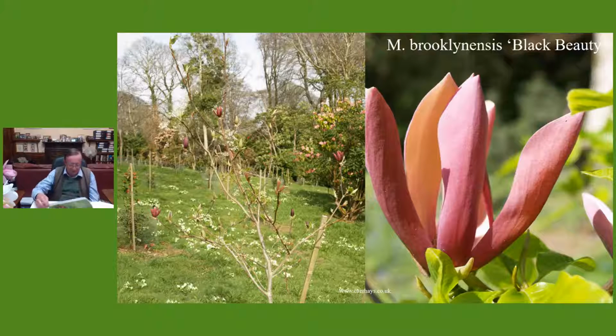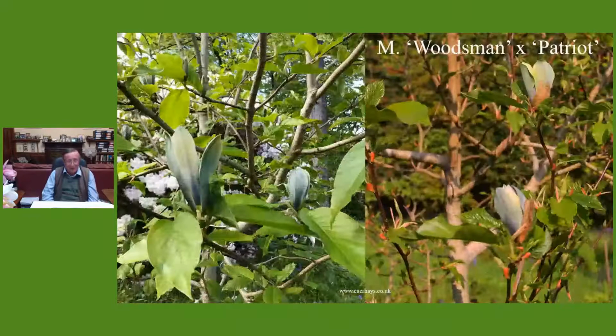Certainly different. And even more different is a Magnolia with blue flowers, or blue buds anyway. I mean, who would have ever believed a few years ago that you could have a Magnolia with blue flowers? But this is again two forms of Magnolia brooklynensis crossed together: Woodsman, which is a blackish one, and Patriot, which is a yellowish one. And they've got a particular form of acuminata in them, and they are completely blue in bud, and then as they open, they become yellowish in the center. But to show someone who's never seen a blue bud, that's really quite something.